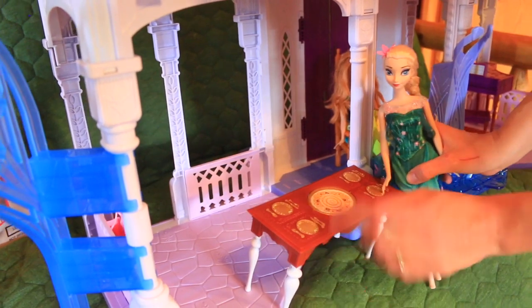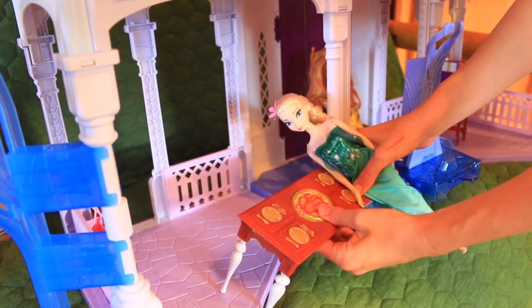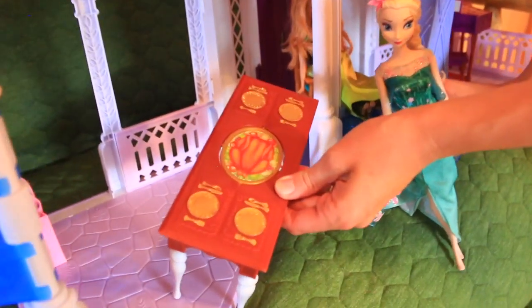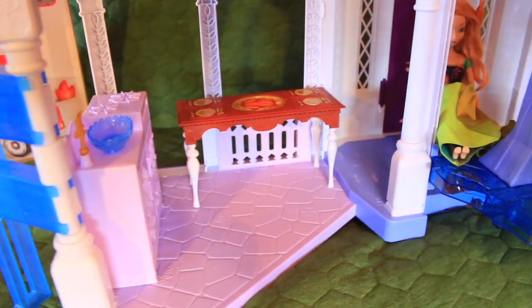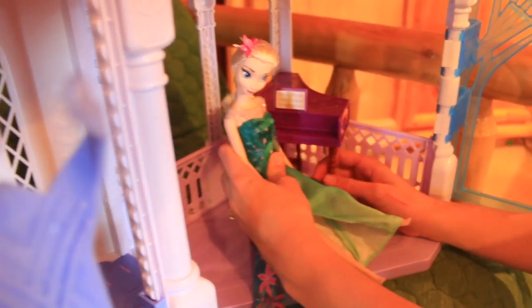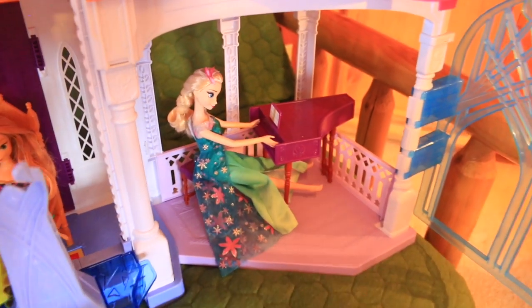This table flips, so it looks like there are some delicious cookies. They flip it, and there is a turkey dinner. And then we can add the kitchen sink down below too. Now, last but not least, there is a room with a piano. Elsa can play Let It Go or any new songs from Frozen 2.